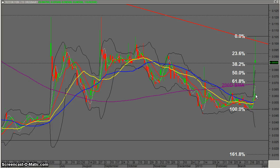We have a 7 in green, a 14 simple day moving average in red, and then the yellow and blue, yellow being the 30-day simple moving average and the 50-day moving average being in blue. We can see what happens with a golden cross when yellow bounces off blue, which it's trying to do here now, then goes through the 200 purple back here. We've seen this move before.